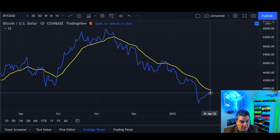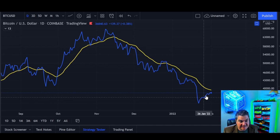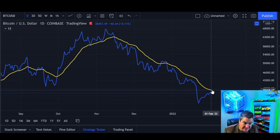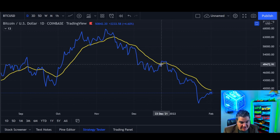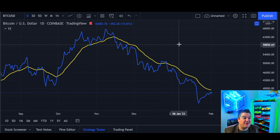So Bitcoin right now, we're making a charge up since January 22nd. We've been in a slight uptrend here, okay? We have some issues ahead potentially, right? The 21-day EMA is coming up, currently just right around that 39.4, 39.5 level. However, just getting above it is not the goal. You want to get above it, hold it as support, and then pull away from it, right?